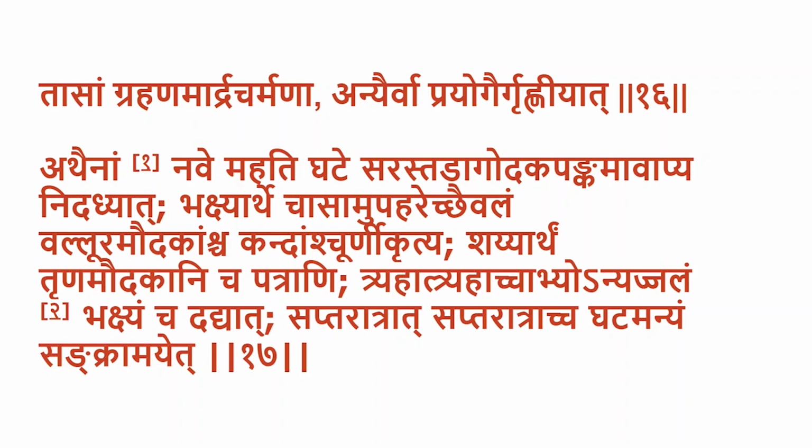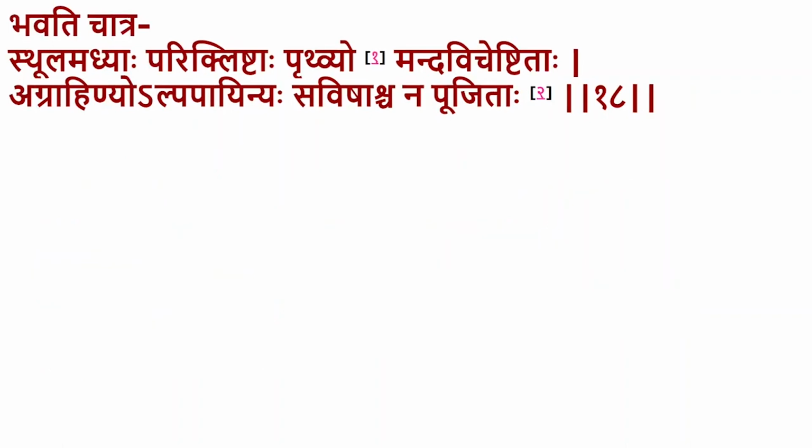Once in 3 days, the water has to be changed. Once in 7 days, that pot has to be changed. But practically, what happens is most of the time we do not change the pot regularly. Water, of course, is changed regularly.